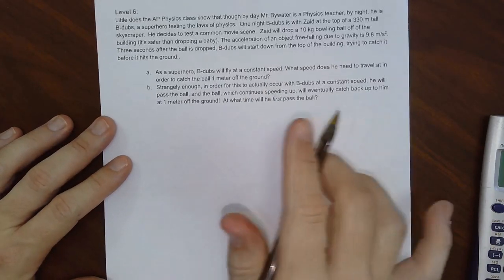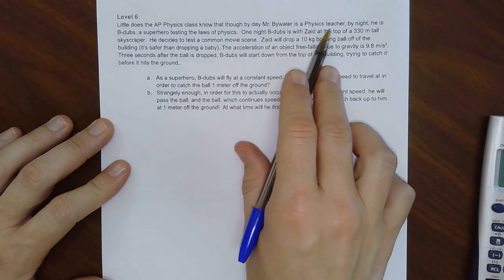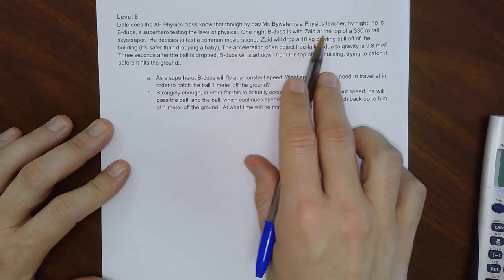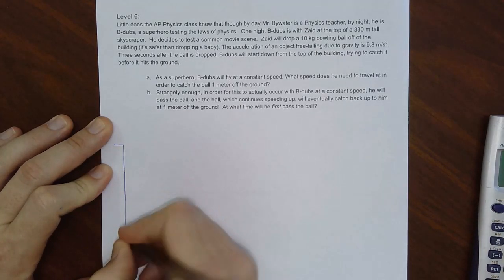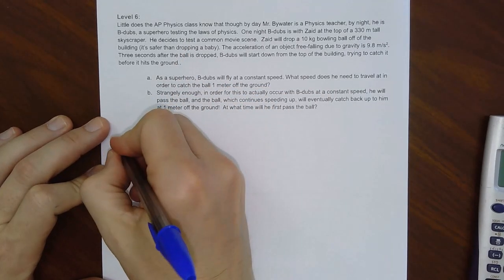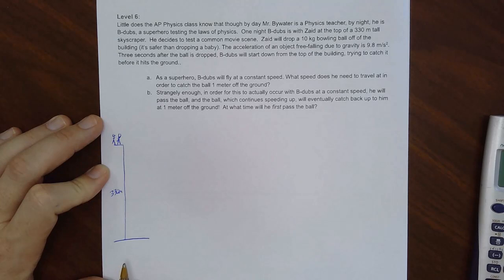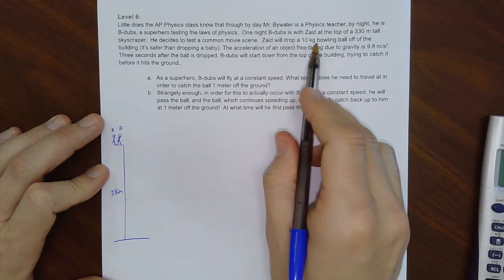So here we go. Little does the AP physics class know that though by day Mr. Bywater is a physics teacher, by night he is Bdubs, a superhero testing the laws of physics. One night, Bdubs is with Zaid at the top of a 330-meter tall skyscraper. Okay, lovely. 330 meters tall, down to the ground. All right, Bdubs is up there, and so is Zaid. You can tell this is Mr. Bdubs because he's got a cape. All right, so this is Bdubs. This is Zaid.